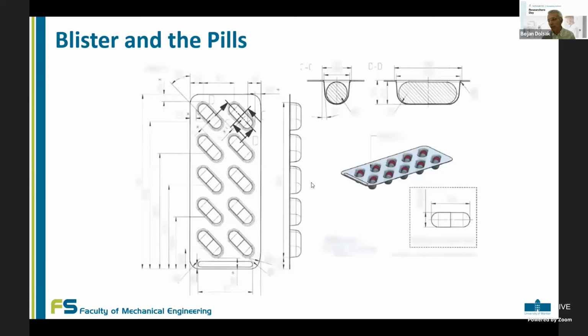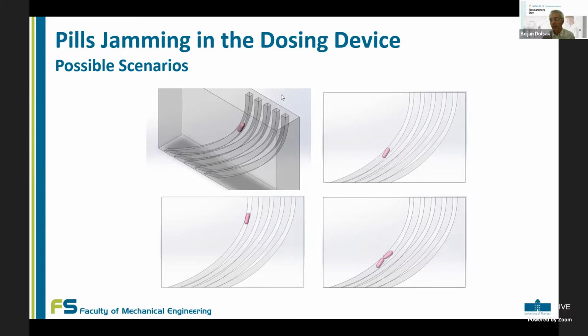And these boxes are then further taken in consideration by the other group, which Professor Palčič mentioned before. So what was the problem? The problem is that sometimes the pills are jammed in the dosing device. This problem is not, according to my knowledge, very frequent, but it is frequent enough that the company would like to solve it. And there are several possible scenarios of what is happening.